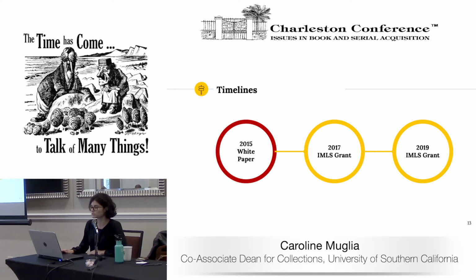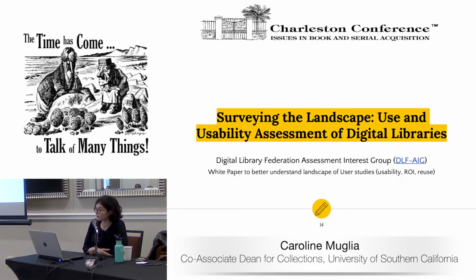Which is in 2015, the Digital Library Federation's Assessment Interest Group was a bunch of people from all over the Digital Library Federation, all over the United States and Canada. We released a white paper. This white paper, surveying the landscape, found really promising assessment developments in the area of assessment and digital libraries. And we really focused on areas of usability, return on investment, this really important word that we are hearing all the time, and then reuse. And these three avenues we explored through an environmental scan. It was a very big project and a really exciting white paper to release.